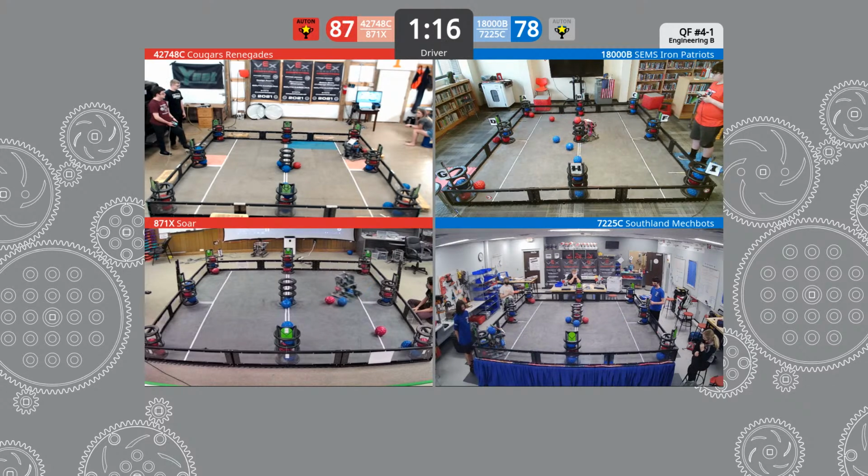A lot of play, a lot of strategy at work here. As our teams start loading up those goals, we see Soar flying across the field, placing a blue ball into goal F, another red ball up into goal C, and another red ball being stuffed in the bottom. Fantastic work. The Southland Mechbots, 7225 Charlie, they are lining up. They're placing a blue ball down in corner goal I.